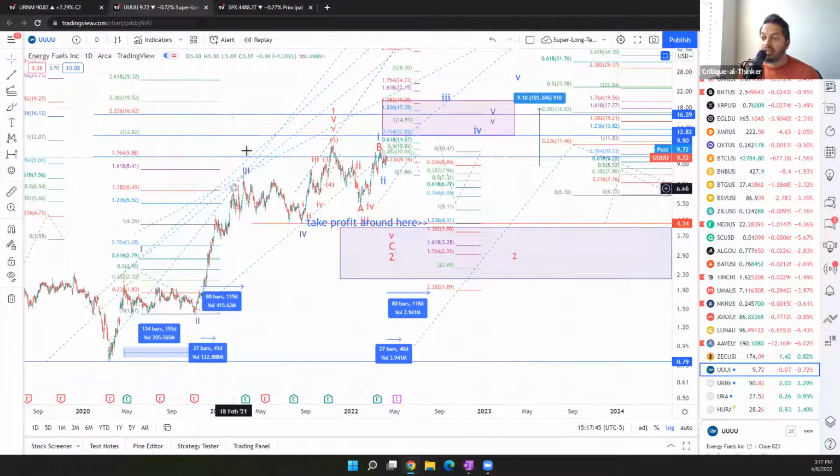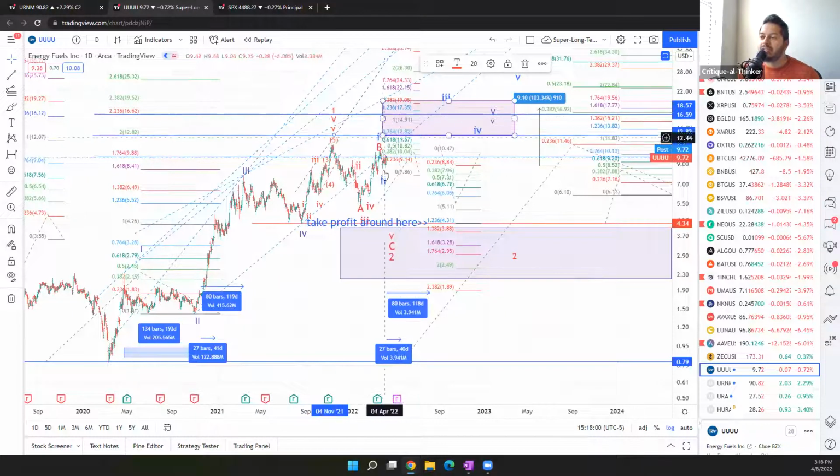But we have our clear 5-wave rally. It hit perfect proportions. All the fibs were hit. Even the subdivisions, substructures, everything was perfect. So we're calling this entire thing a large 5-wave rally. That is wave 1. And of course, I'm going to clean up my nomenclature. It's been mixed up and jumbled at the moment.